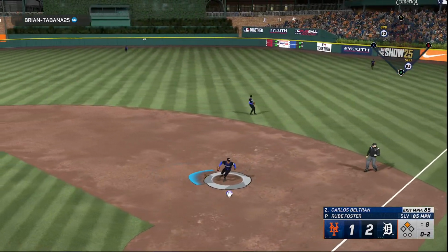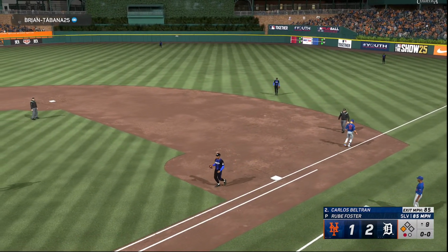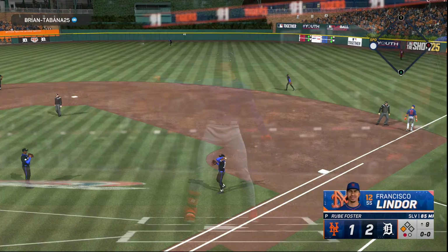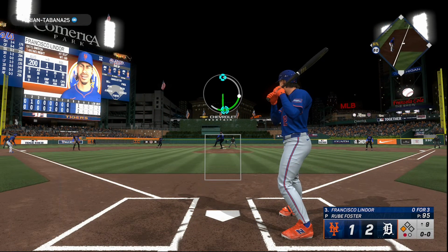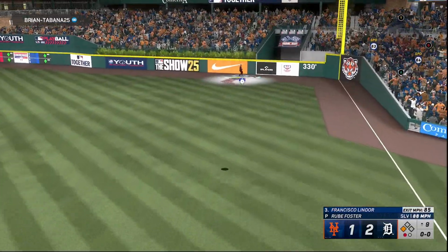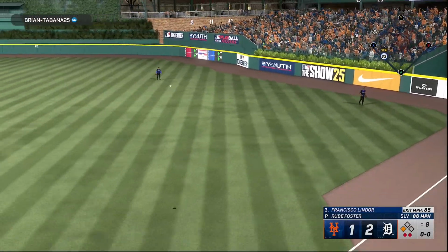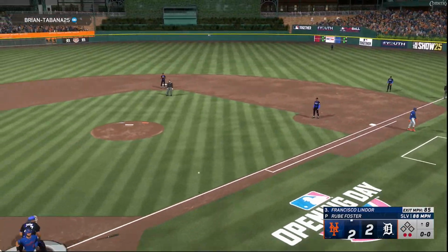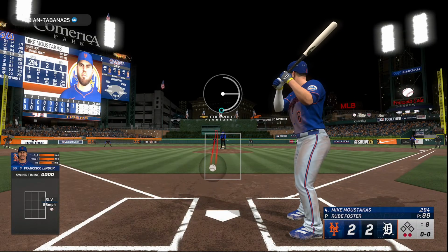And he grounds one to the right side. Foster takes it to the bag. Now 1 gone in the ninth. And in this big spot, here comes Francisco Lindor. Swing and a drive, deep right field. That's back there. Onto the track, and he makes the catch. Runner tags from third, to the plate, safe, and we are tied.